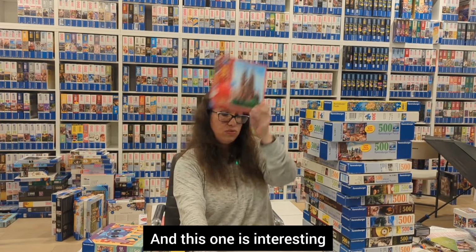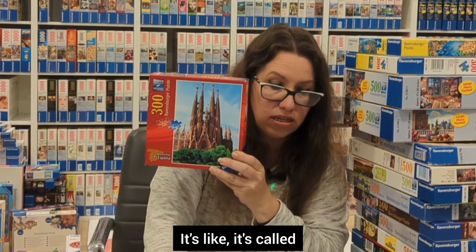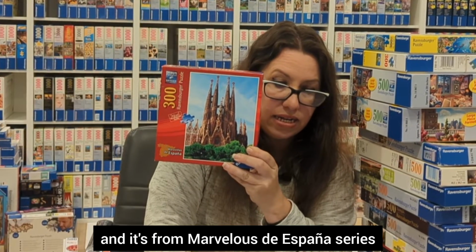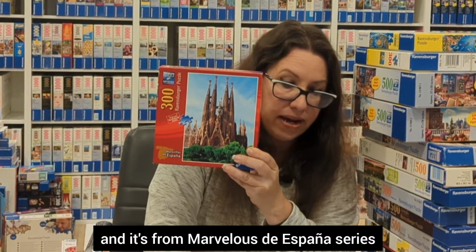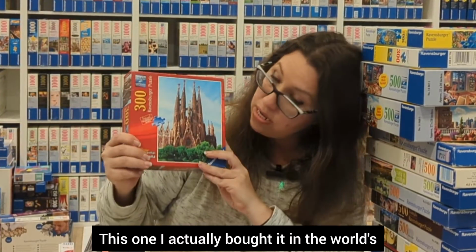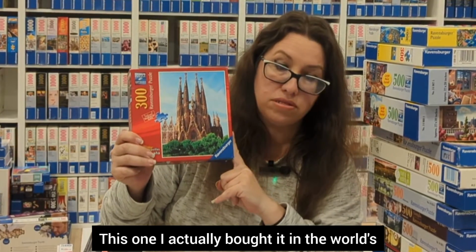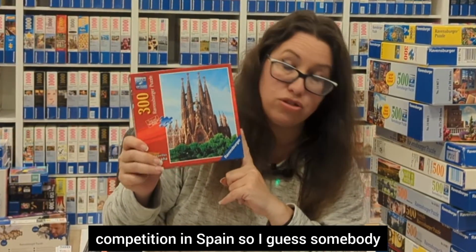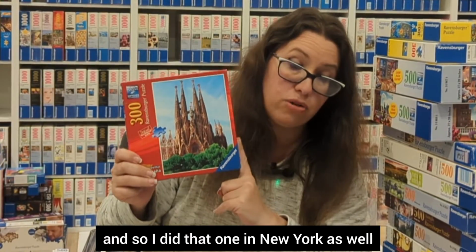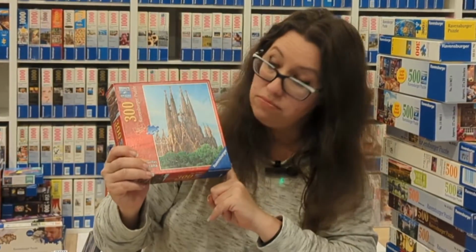And this one is interesting. It's called La Sagrada Familia Barcelona, and it's from the Marvelous de España series, Getty Images from 2012. This one, I actually bought at the World competition in Spain, so I guess somebody had it and didn't need it, and so I did that one in New York as well. I enjoyed it a lot.